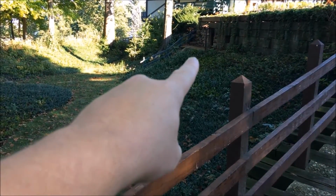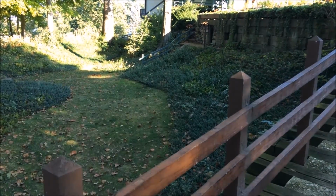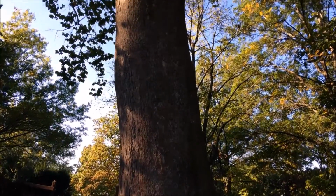From what I understand from a little placard over here, this was all their kids' playground in here. And I noticed it said there was a cave, so we're going to check that out. Check out this enormous tree.